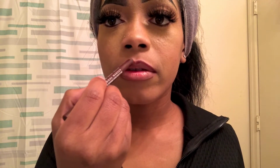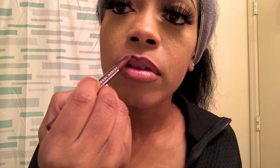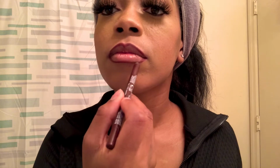I put a little Carmex on, but it's good. Y'all see this already? It's giving that brat look. Yeah. Y'all, I'm going to link this down below because this is a look. If you're used to doing the nude, this is somewhat close to it, but it just gives you that brat doll effect.